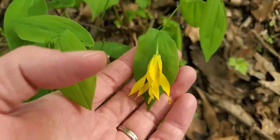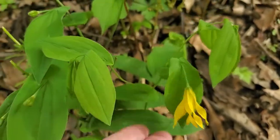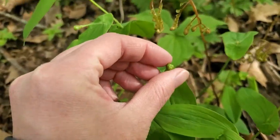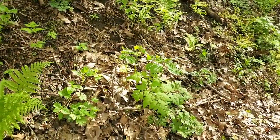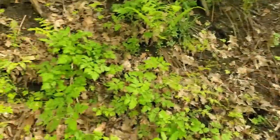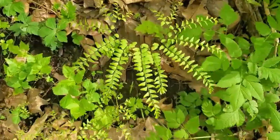But anyway, back to the large flowered bellwort. You can see there's more coming here, but we'll see if we can find a bigger patch of them. Lots of times you might find a bigger clump of those as well. So let's go see. Here's a better maidenhair fern for you.